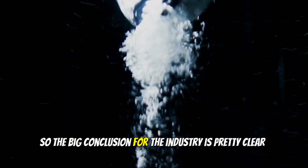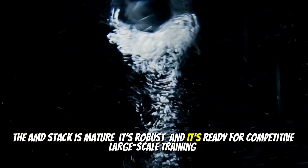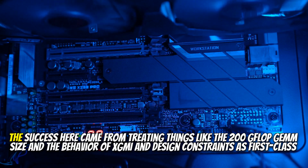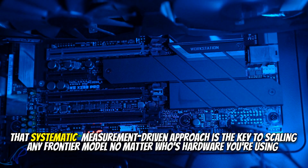So the big conclusion for the industry is pretty clear. The AMD stack is mature, it's robust, and it's ready for competitive large-scale training. Absolutely, as long as you embrace the hardware. The success here came from treating things like the 200 GB/s message size and the behavior of XGMI and design constraints as first-class citizens in your model design, not as annoying bugs. That systematic, measurement-driven approach is the key to scaling any frontier model, no matter whose hardware you're using.